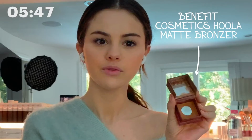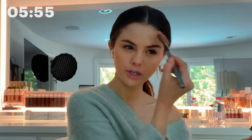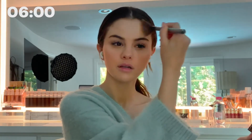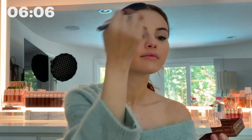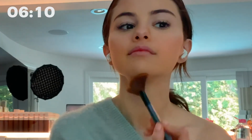Okay, so now I'm gonna use the Benefit bronzer. And what I'm gonna do with that is kind of go in, when I'm tan I do this, so I usually go in with a light brush and use this. And then I do a little under.